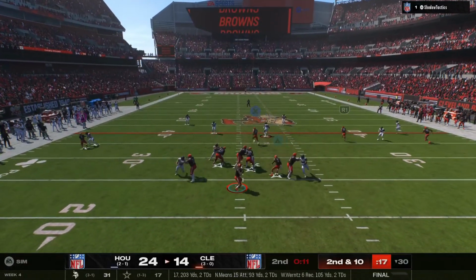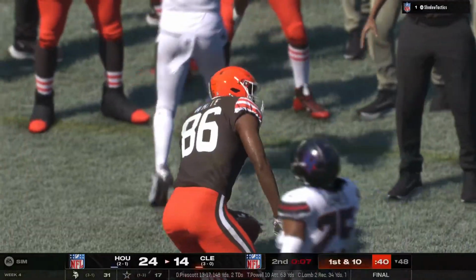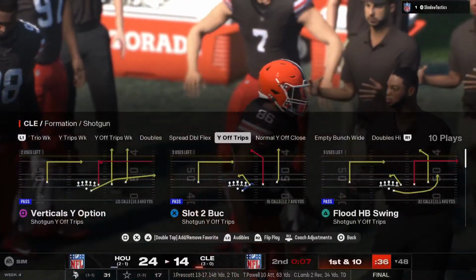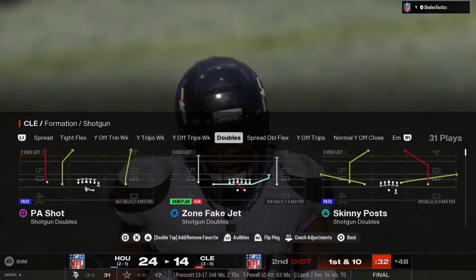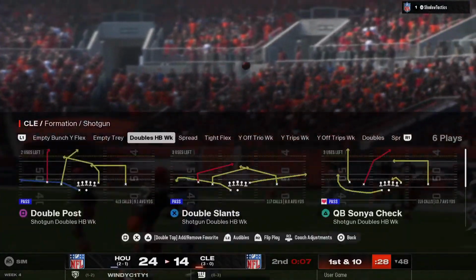Back to the air once more on 2nd down. They go sideline, and he stays in bounds. Got the feet down in time. It's a first down. 18 yards on the pickup there, and a first down.